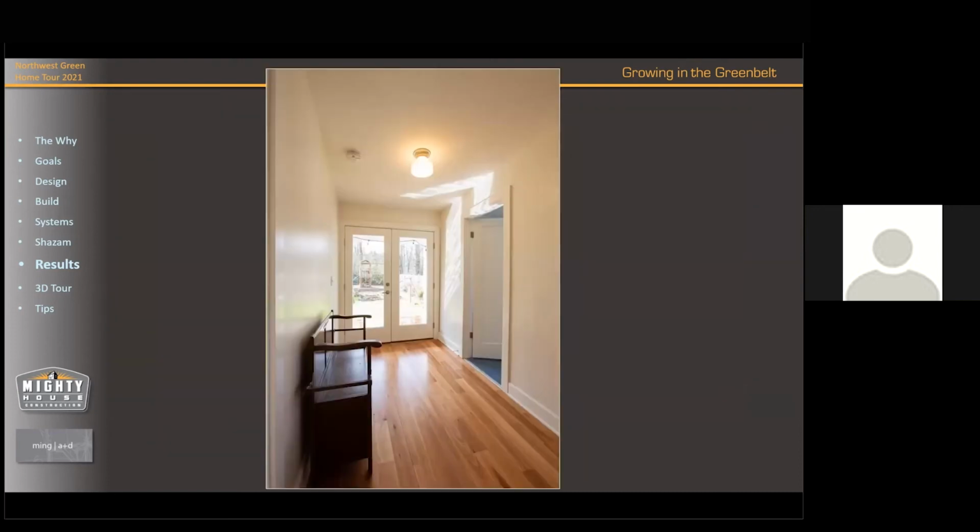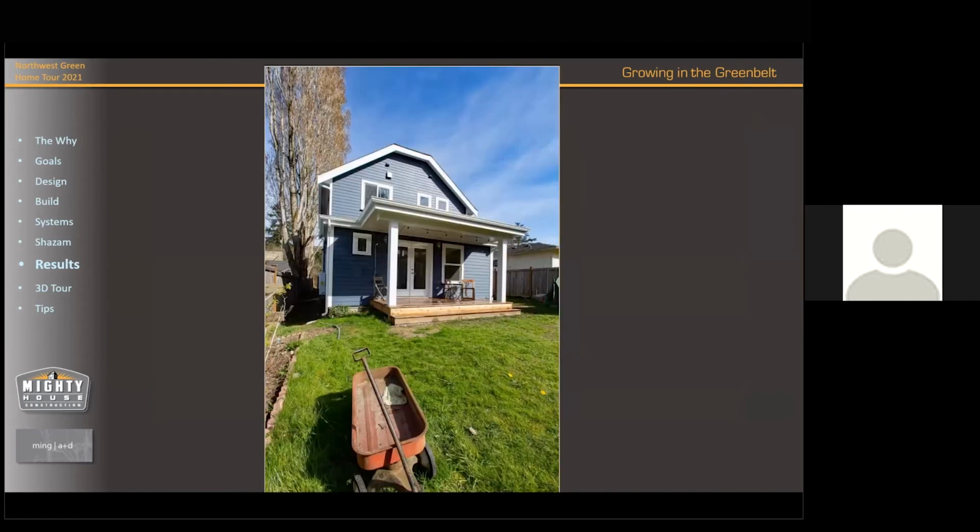Let's see, going through here, we're looking at the back door again, out to the backyard. And that is another view of the backyard, the finished product. And now they get to enjoy that space on the back side. That decking is a Kebony decking. I forgot to mention that earlier this morning.